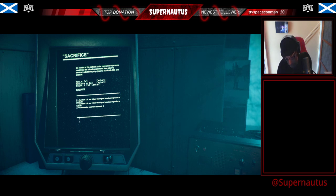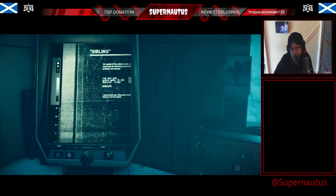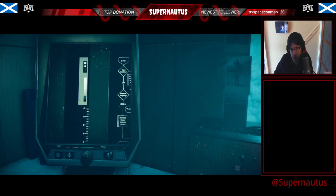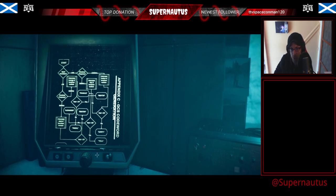Station 6 is fucking gone. Those things just ripped it out of the ground. Point dot one. So, there's some kind of authorization word in Appendix C. A, B, C. Wow, what's this all about?